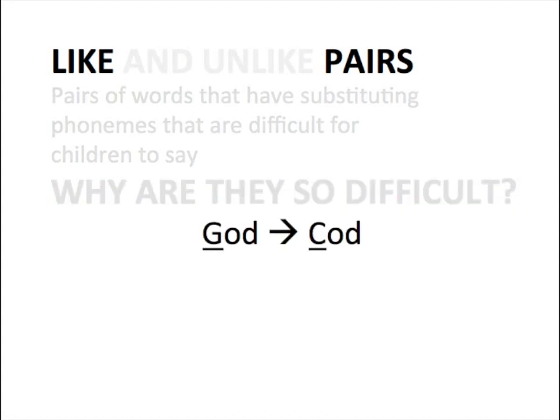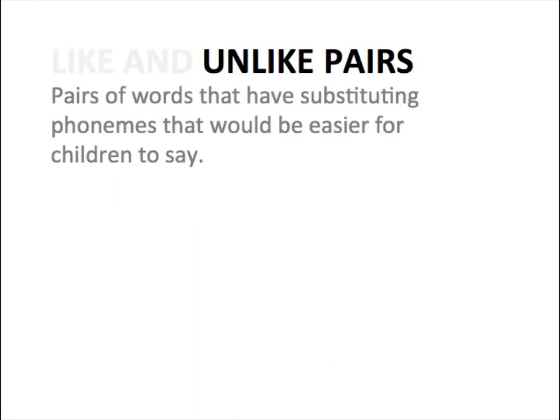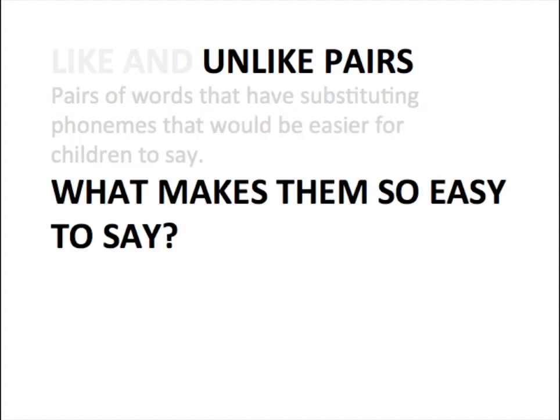Let's take a look at the pair of words god and cod. They are both velar stops, just one is voiceless and one is voiced. This is a difficult distinction for emergent readers to say because g and k are so similar. So now we have unlike pairs, and these are pairs of words that have substituting phonemes that would be easier for children to say. Now, what makes these pairs of words so much easier to say than like pairs?